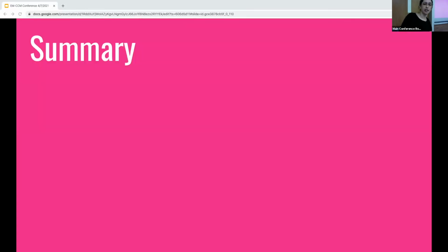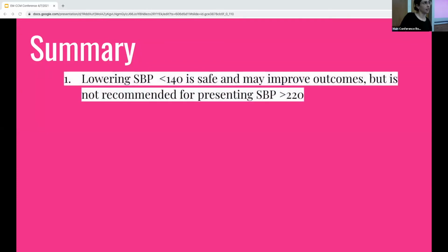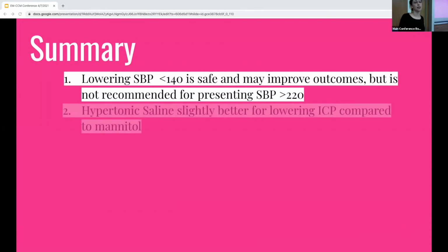In summary, there was a lot to go through in this topic, and I'm going to make my points as succinct as I can. The first is that lowering systolic blood pressure to less than 140 is safe and may improve outcomes, but is probably not recommended if the presenting pressure is greater than 220.